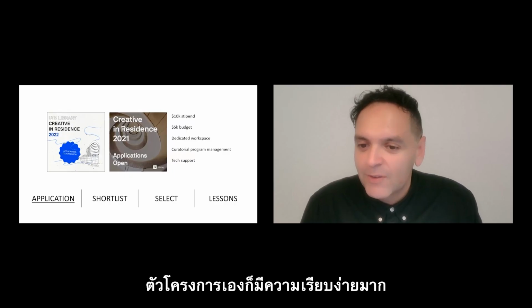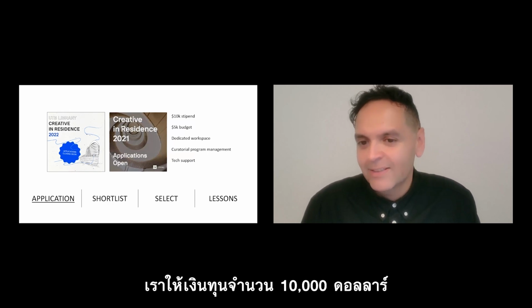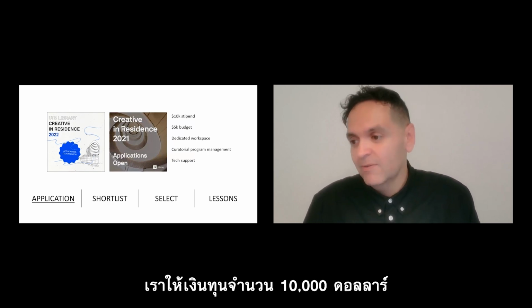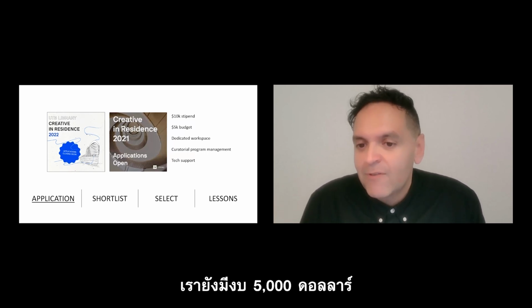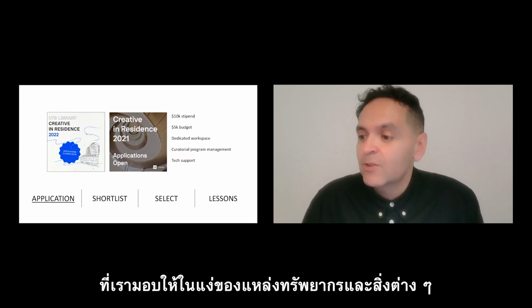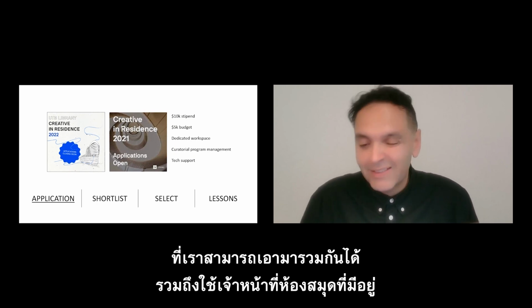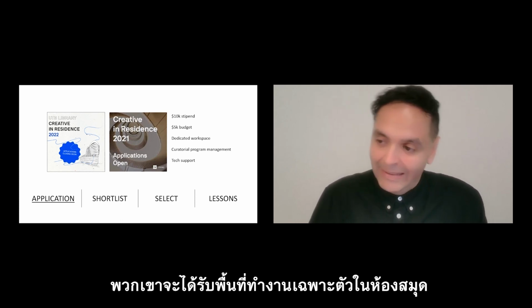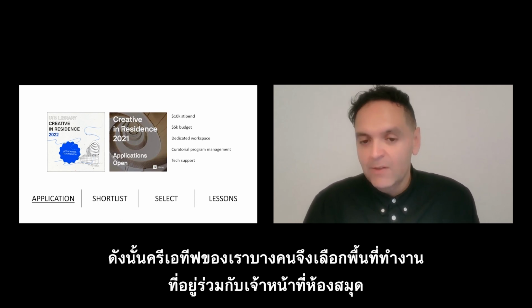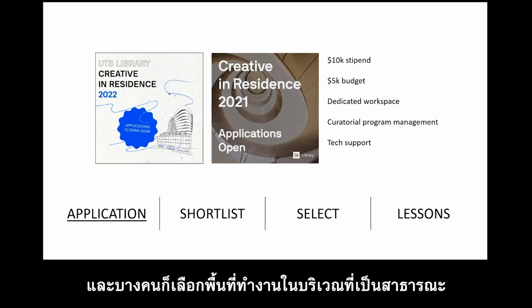The program itself is quite simple. We give artists or creatives $10,000 as a payment for their work. We have a $5,000 budget that we give in terms of resources and the things that we can put together. It also uses existing staff here in the library to facilitate. They get a dedicated workspace in the library. Some of our creatives have chosen for that workspace to be with library staff, and others have chosen it to be in the public area.